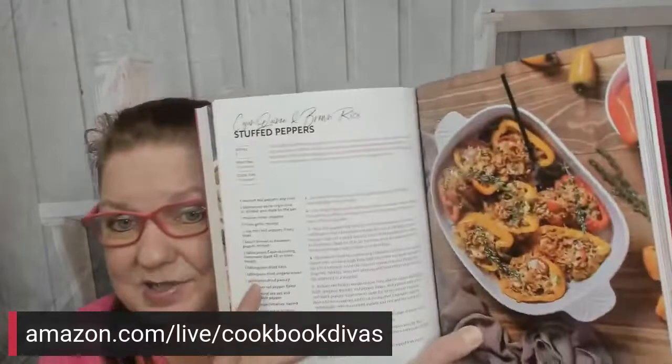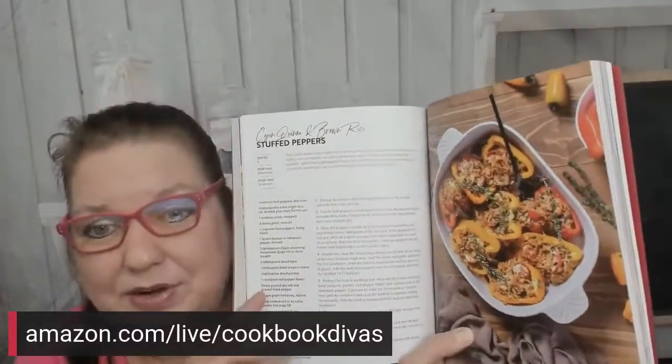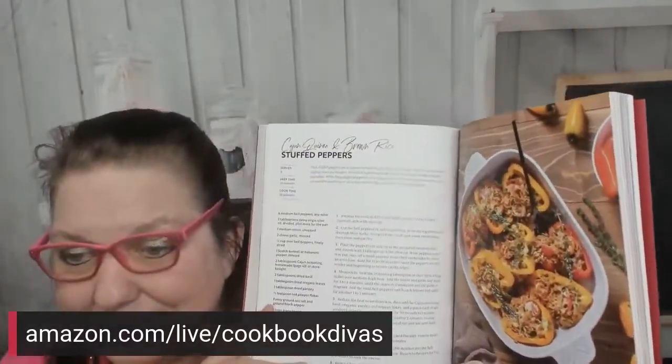Creamy lemon kale orzo with roasted tomatoes and vegetables. Katie is excited for the boba books. Yes. Cajun quinoa and brown rice stuffed peppers. That's beautiful. That would be nice to bring to a dinner party, like a potluck dinner party.